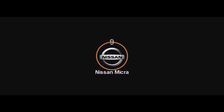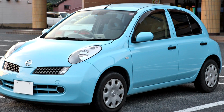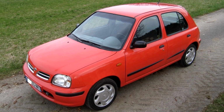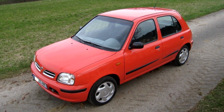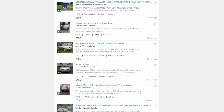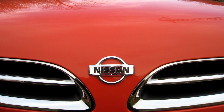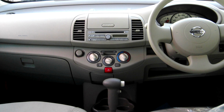Now at number 9 on my list, we have the 1993 to 2002 series Nissan Micra. Now don't get me wrong, we can get the newer models, but they generally are more expensive. So I'm sticking with this version for now, with prices ranging from £400 to £800, which isn't actually too bad considering the mileage is ranging from 40,000 to 70,000, for which you're getting a pretty reliable and cheap little run round. However, like the Ka, it is definitely not the safest car around.